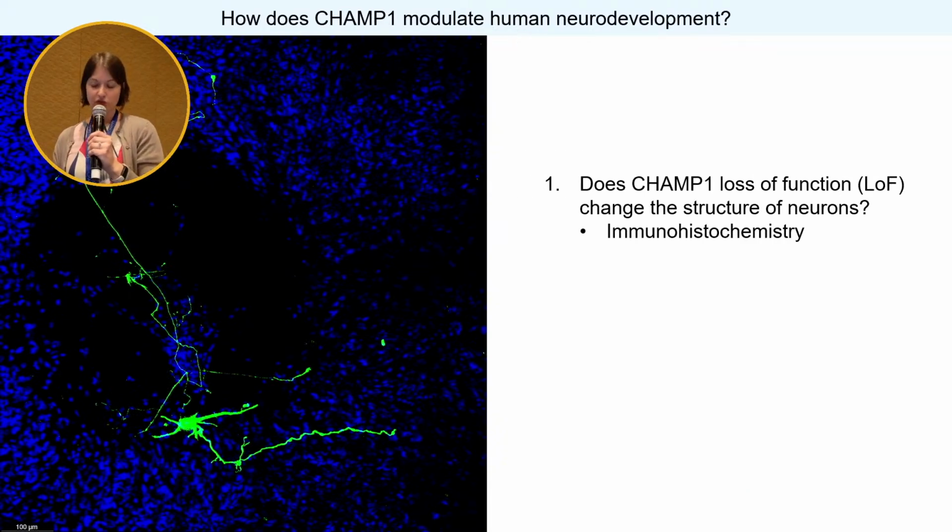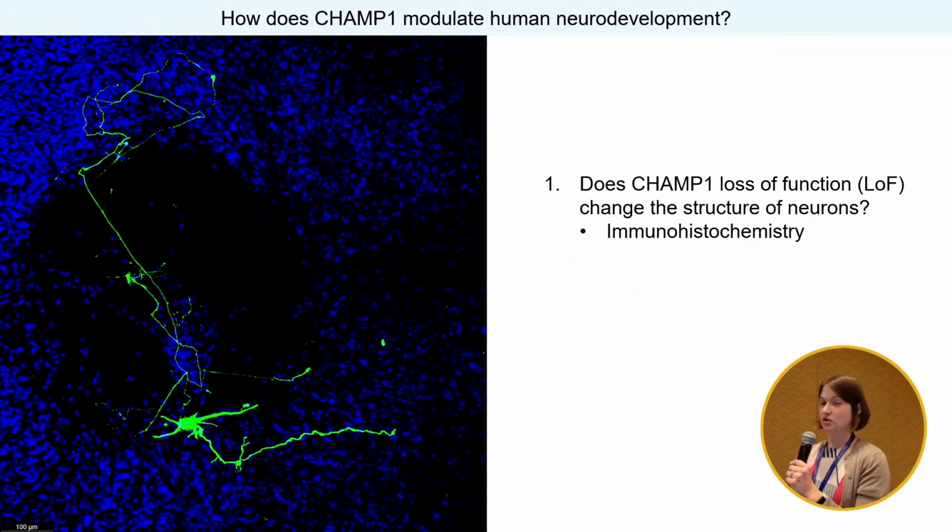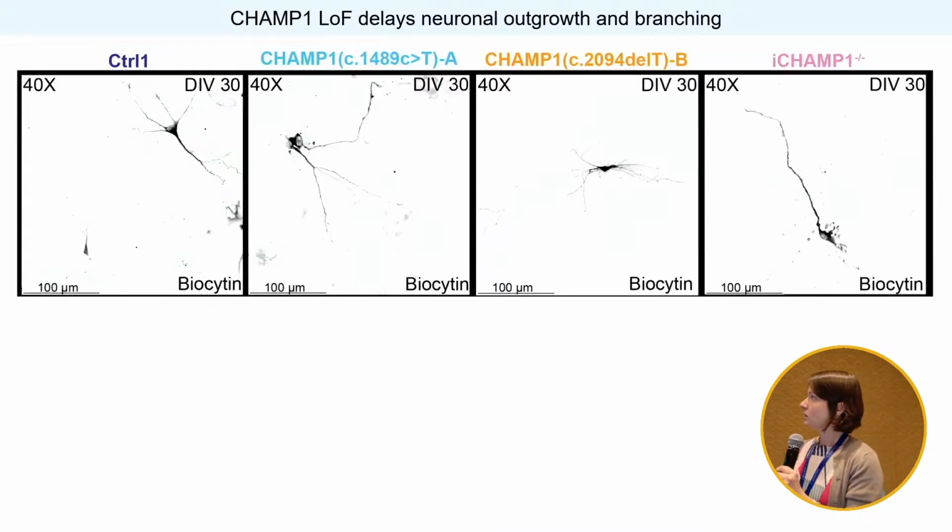So I'm going to focus first on this question of the structure of neurons related to CHAMP1. What I'm showing you here is individual neurons that I labeled with a marker that fills the cell body and all of the cell branches. So you can see from the 4 lines included here, these are all taken at DIV30, and you can really see some differences in the branching of the neurons.